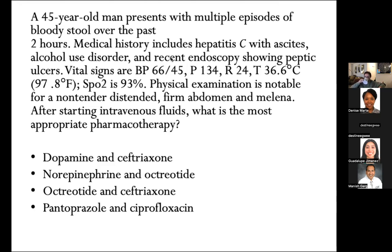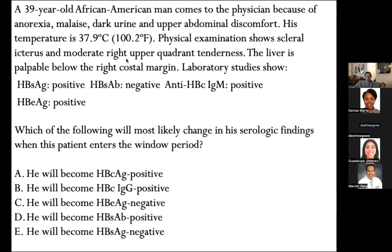Okay, so pantoprazole. Yeah, so pantoprazole and Cipro. This question certainly could be a little bit better written. But again, just remember, he's got peptic ulcer disease, and he also has cirrhosis. So yes, you can give a PPI, but remember that he's also got this abdominal distension, and so he can get SBP. And for that, ceftriaxone and Cipro are really the best choices for his abdominal pain and distension.